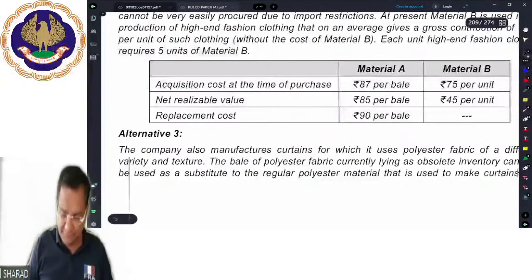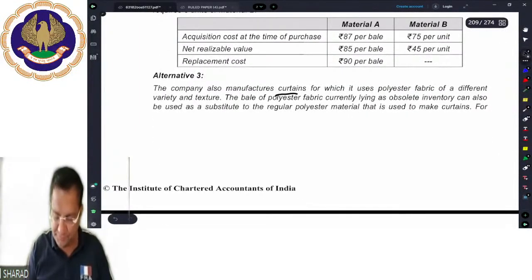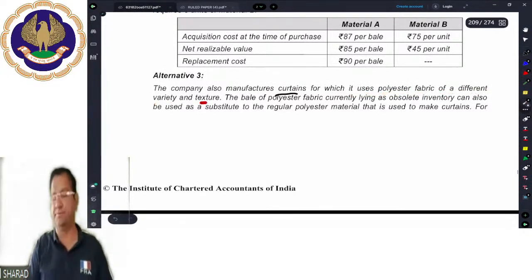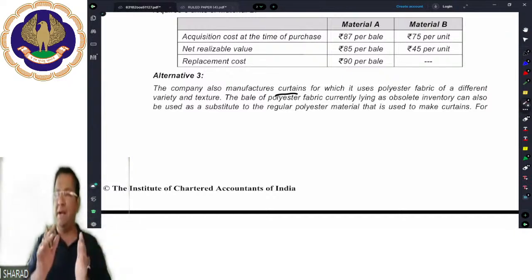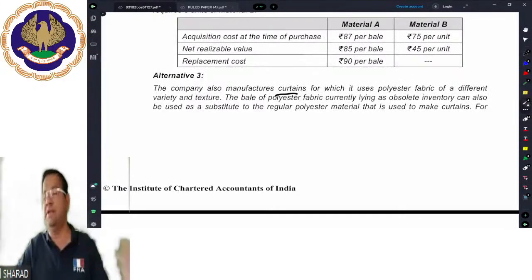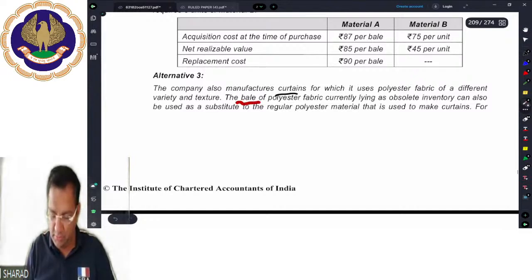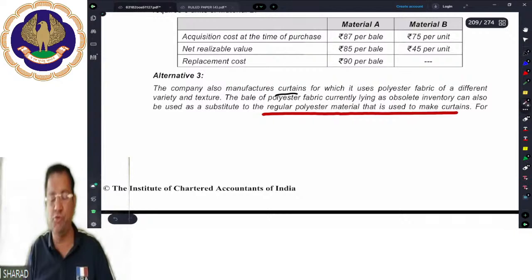Okay. Now, alternate number 3. The company can also manufacture curtains for which it uses polyester fabric of a different variety and texture. तो जो पॉलिस्टर फैब्रिक आपके पास बचा हुआ है, the third alternate use is to utilize in the manufacturing of curtain. The polyester fabric currently lying as obsolete material can also be used as a substitute to the regular polyester material that is being used to make the curtain.